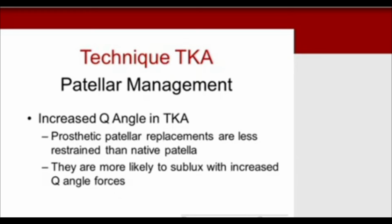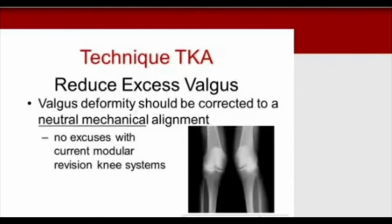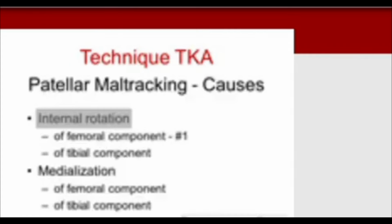They're domed rather than a V groove, a native patella. And if you have increased lateral retinacular forces, they tend to sublux more easily than the native patella. So with the technique of total knee, you always want to reduce your excess valgus. And the goal is neutral mechanical alignment always. No excuses these days with the current modular revision knee systems. All deformities can be corrected to a neutral mechanical alignment.